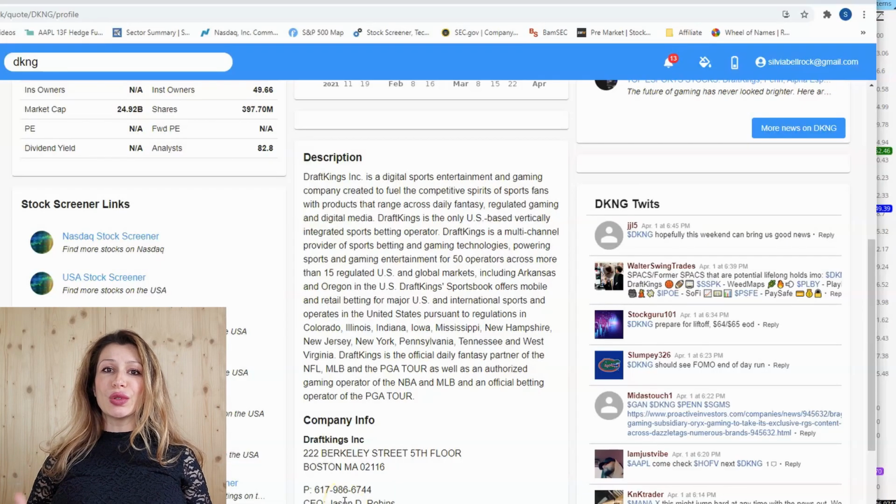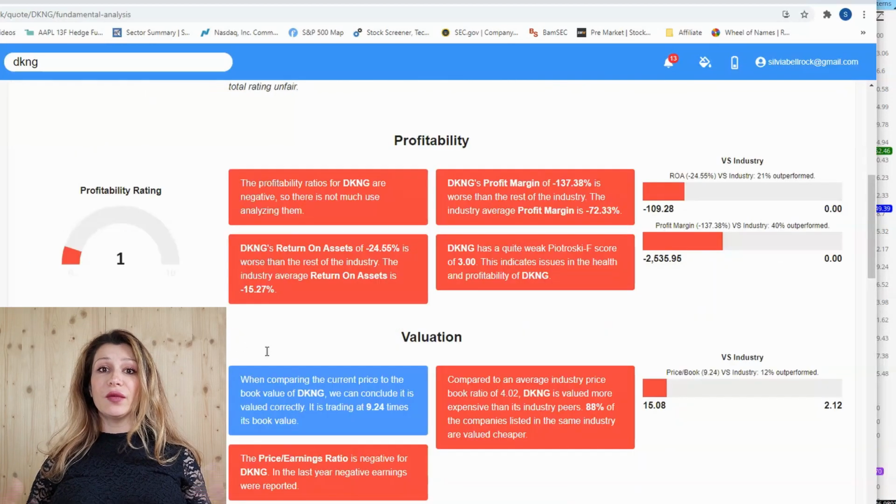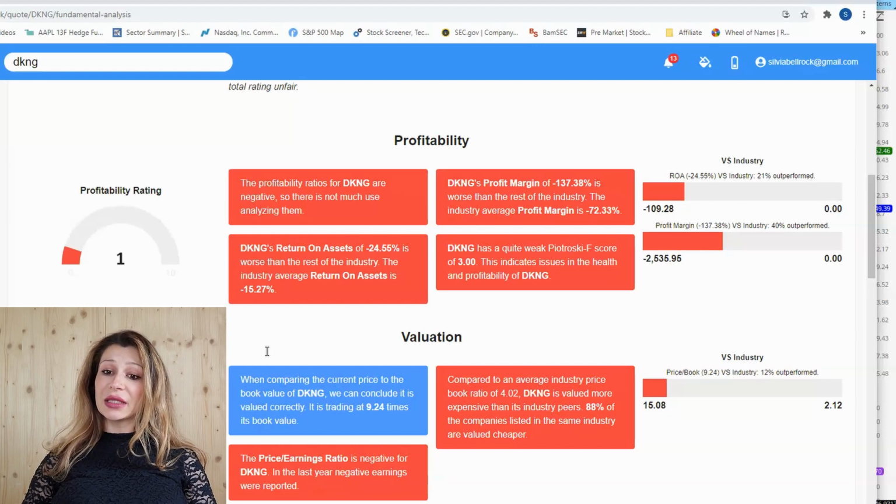For those of you who don't know what DraftKings does, DraftKings is a digital sports entertainment and gaming company, and it has a lot of potential to grow in my personal opinion, but we're going to also see some of the fundamentals, which don't look very good. If we check out the profitability of the company, we see here that the profitability ratio for DKNG is negative. So there is not much to analyze in this stock, and we also see that return on assets of minus 24.55 is worse than the rest of the industry.